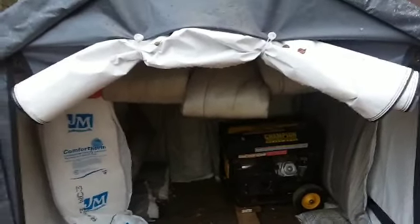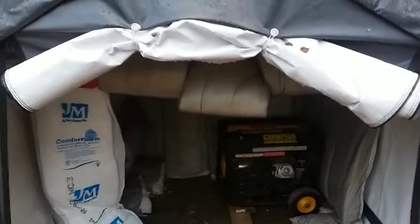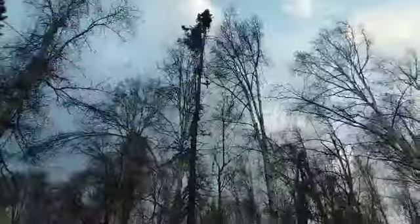Now, if it was a systemic power failure, sorry about that, ladies and gentlemen. There's a jet going right over me. I don't know if you can see it. There it is.